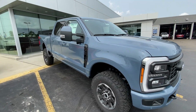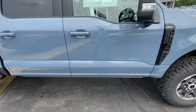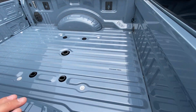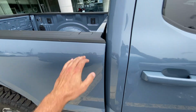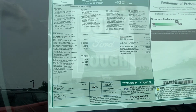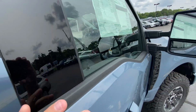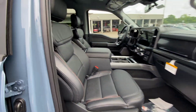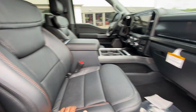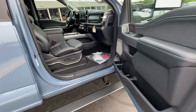Well guys, my truck finally came in. Lariat Ultimate Tremor with the 7.3. I got the right boards on this. Pretty good to see. Unfortunately, not going to take it because I moved my order to the 24 Platinum, but just kind of wanted to show you guys what this looks like. Also, I made sure to order this one with the max recline seats, so it's going to be really interesting to compare how these seats feel versus my other truck.